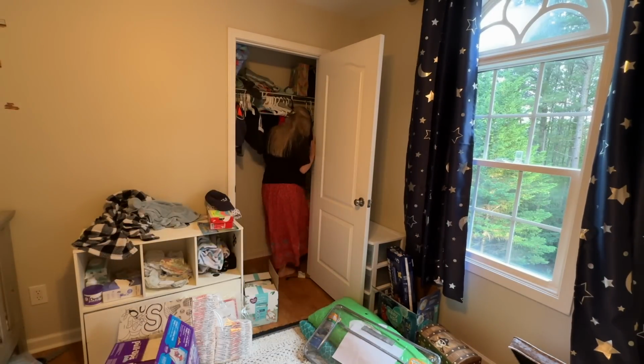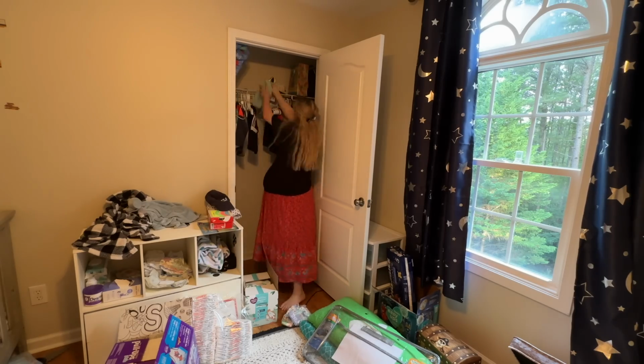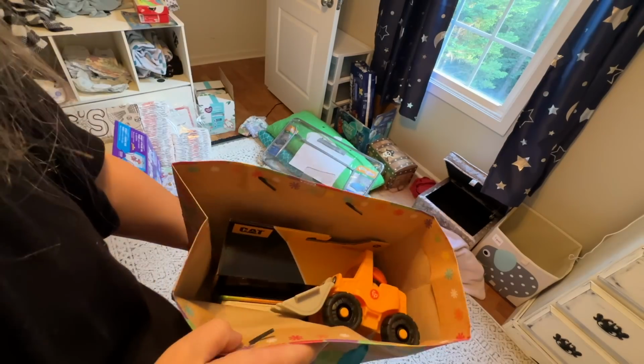We're back in Max's room after his nap. We still got that upper shelf to go through. Okay, I found something I forgot about, and I love, love, love doing that.